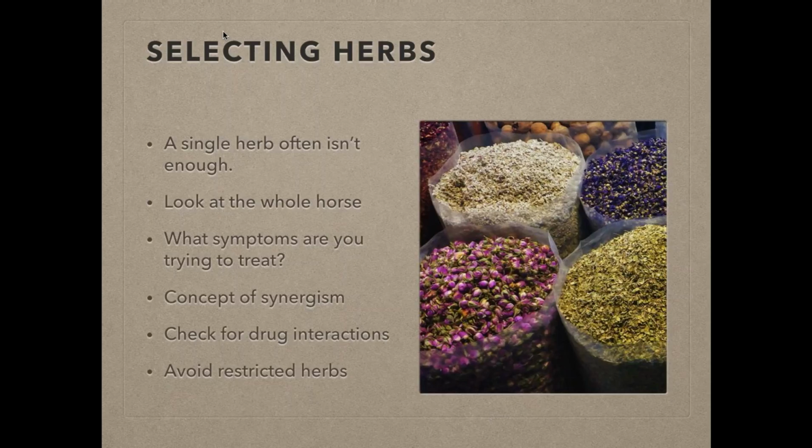A third and very common problem that I find is underdosing, or not feeding enough of the herb, because the dosage on the back of the packet is a really generic low dose because they don't know your horse. They're not going to recommend a very high dose, but the result can also be that you're getting a substandard outcome.